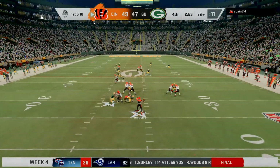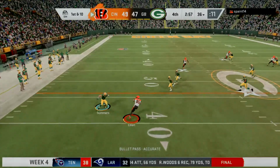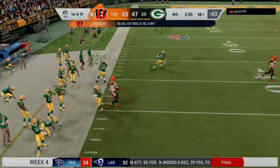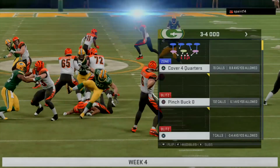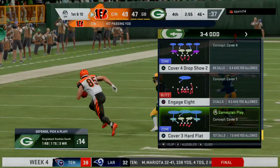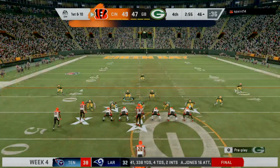Throwing on first down. Herbert got his man. It's Eifert. And he's got a first down and then some at midfield. The catch and run, good for 18 and a first down. Nobody gets through. And on that last play there, he's over 400 yards passing now.